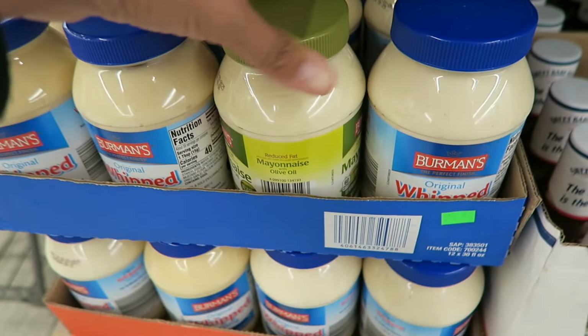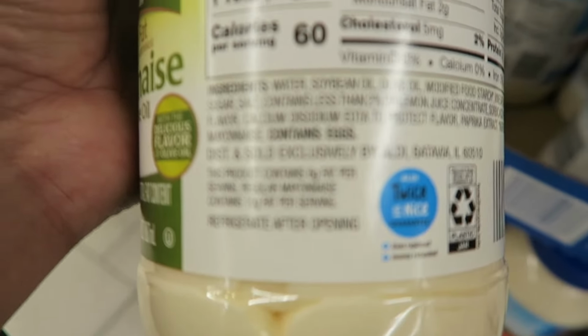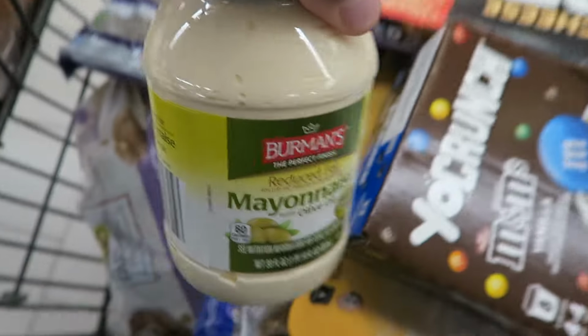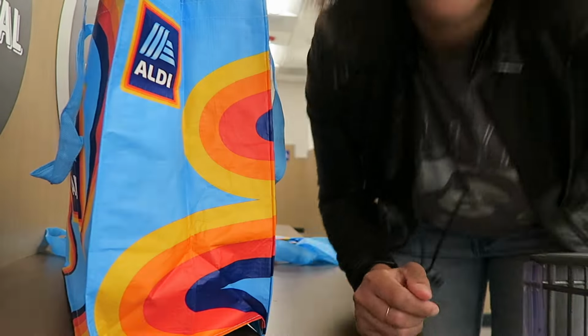Usually I get vegan mayo because my body doesn't react that good to eggs, but I might get this one and try it. It contains eggs. I have a lot of stuff in my basket, but let's see how much it costs. Yeah, right here, and it's gonna be $128.